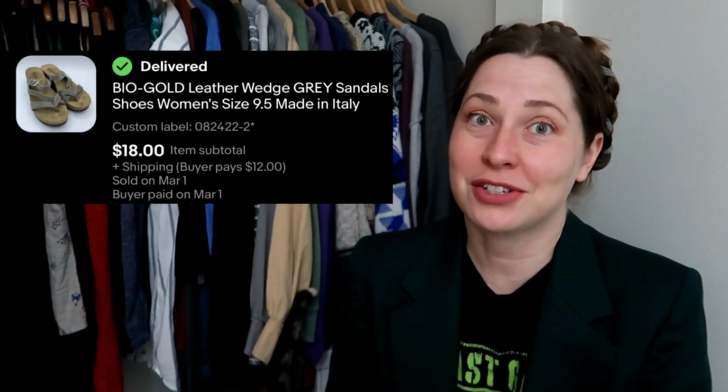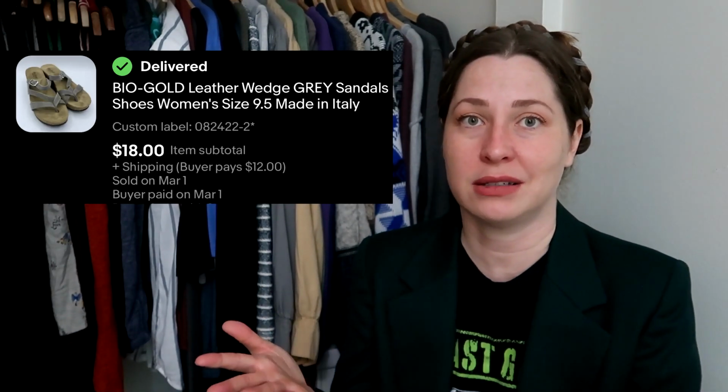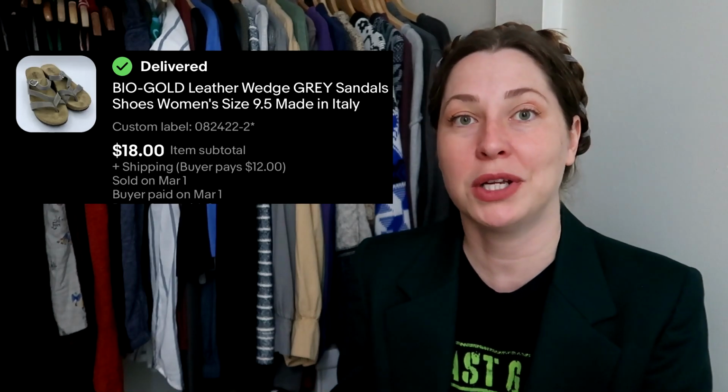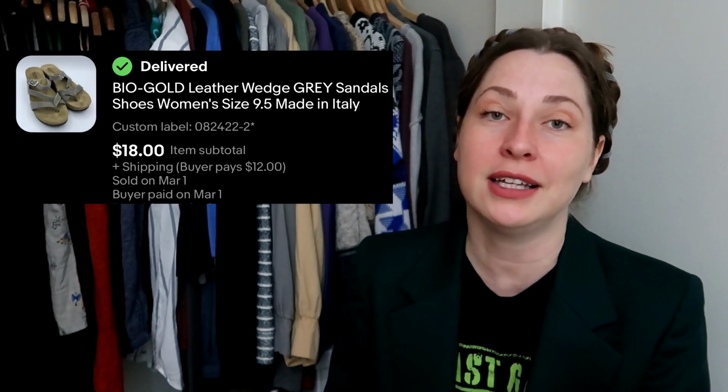So I do actually like shoes though, because I have a lot of them personally. I just don't like necessarily reselling them. But they sold. They kind of look like Birkenstocks. They had a wedge to them, but these are like a comfort shoe. I don't know, they were cute, and they're made in Italy, and they sold.